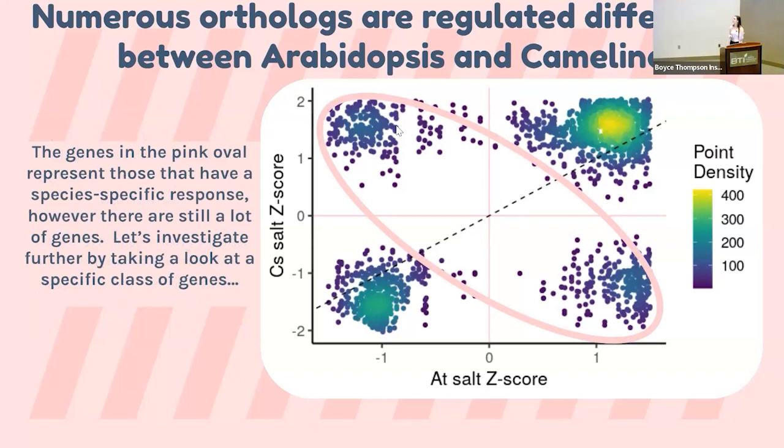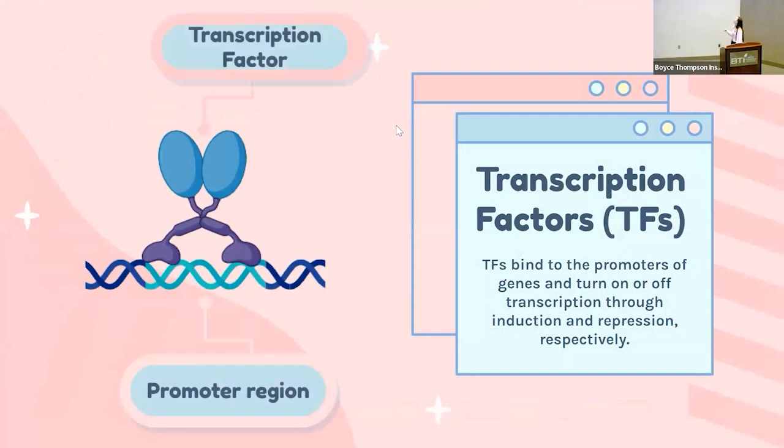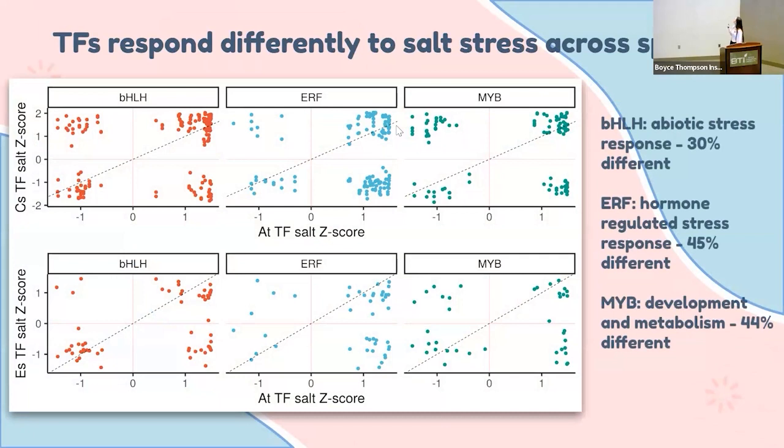So we wanted to just look at a very specific class of genes that's very important to regulating these genes called transcription factors. Transcription factors bind to the promoter region to turn off or turn on genes. So as you can tell, they're very important. Here are transcription factor families that were very abundant in the data. And these families are involved in stress response and development.